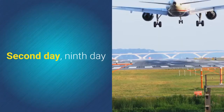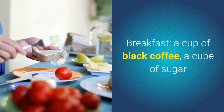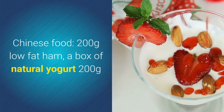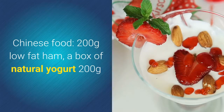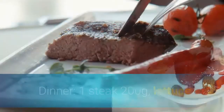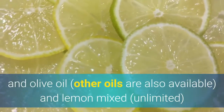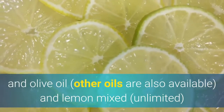Second day, 9th day. Breakfast: a cup of black coffee, a cube of sugar. Lunch: 200 grams low-fat ham, a box of natural yogurt, 200 grams. Dinner: 1 steak, 200 grams, lettuce and olive oil, other oils are also available, and lemon mixed, unlimited.